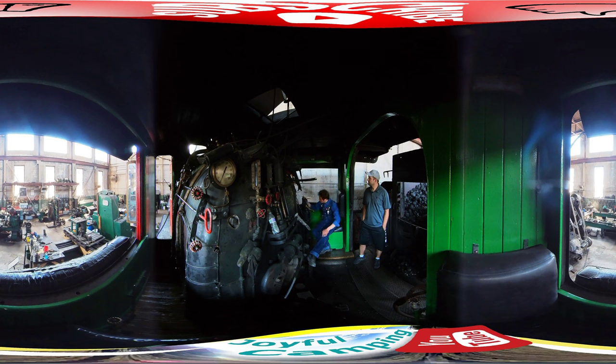This right here is what's called the reverser. So this will control how much forward we go and how much backward we go. And you'll notice the different notches here to actually control how hard the engine's working.